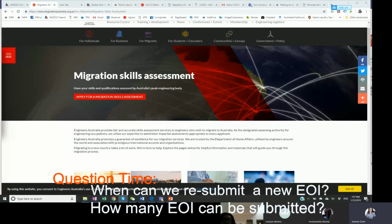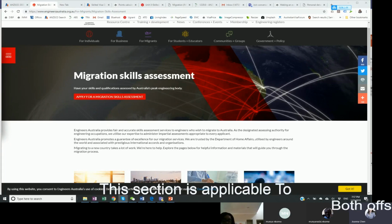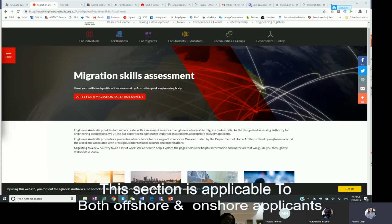So for example, they say, oh, I've got IELTS 8 today, bang, you can update that. Or, wow, I just found out my wife is also a skilled person and she has a positive skill assessment, bang, you amend that. You can amend it anytime until the invitation is sent, while waiting to be picked up.